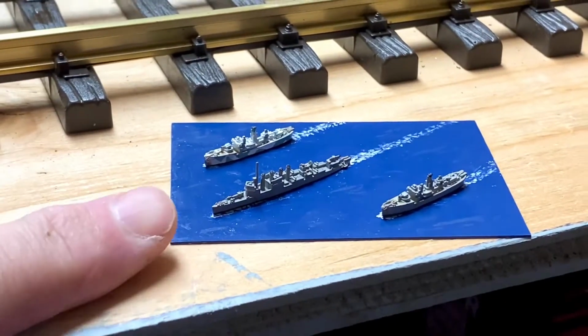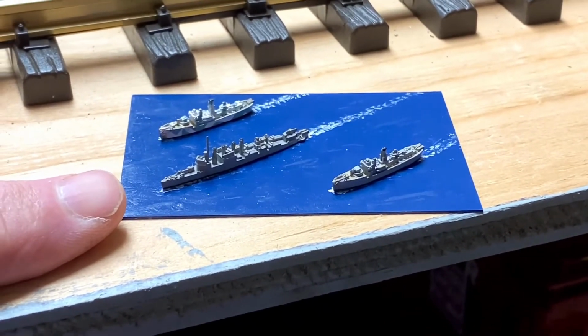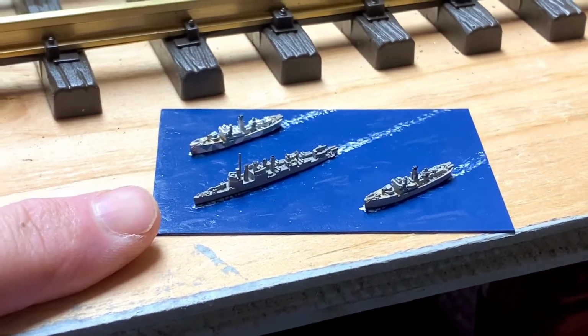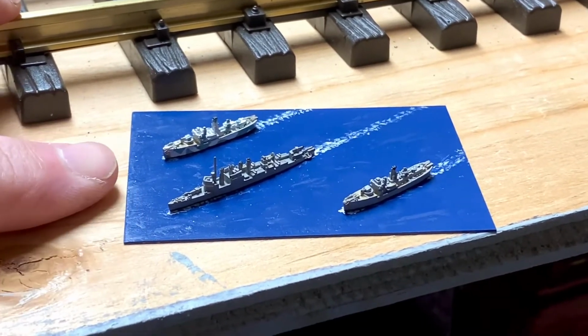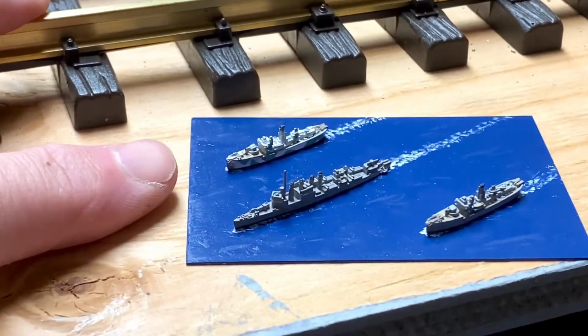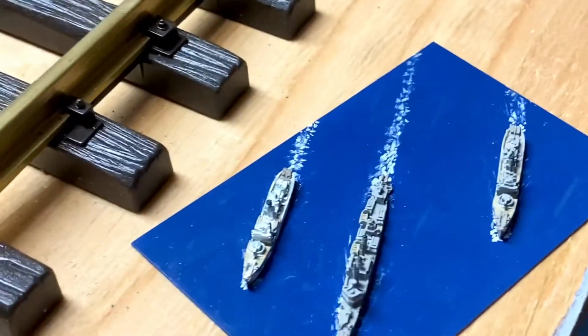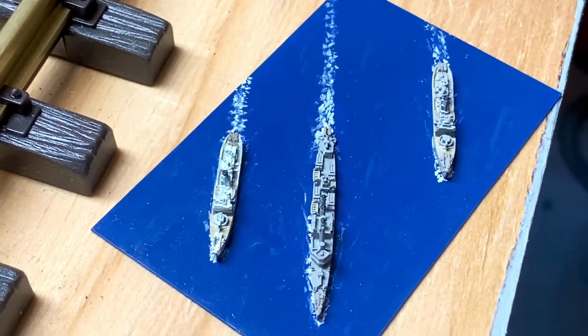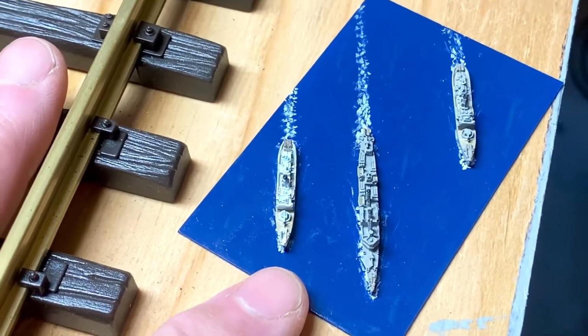This is one of the American World War I era four stackers that the Royal Canadian Navy used in World War II to escort convoys across the North Atlantic, along with the Corvettes. Now, some of the Corvettes were painted this way, and the rest were just normal gray. But yeah, these are tiny models, as you can tell. They're actually quite nice for 1 to 2400 scale.